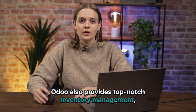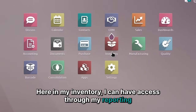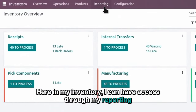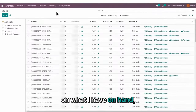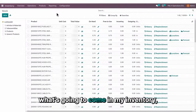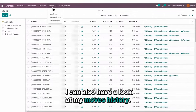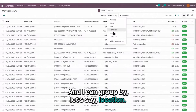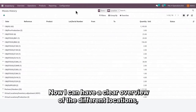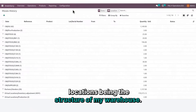Odoo also provides top-notch inventory management, in which traceability is key. Here in my inventory, I can have access through my reporting to my stock. I can now have a clear overview on what I have on hand, what's free to use, what's going to come in my inventory, but also what's going to come out of my inventory. I can also have a look at my moves history, and I can group by, let's say, location.